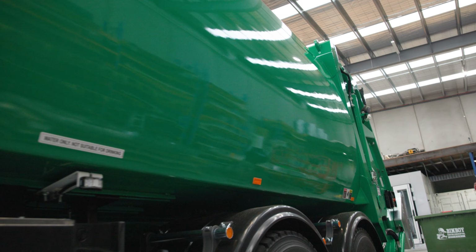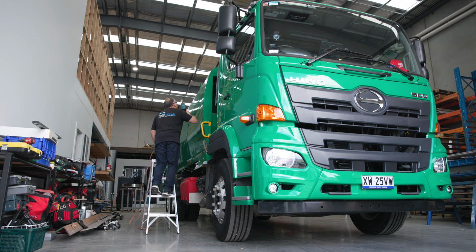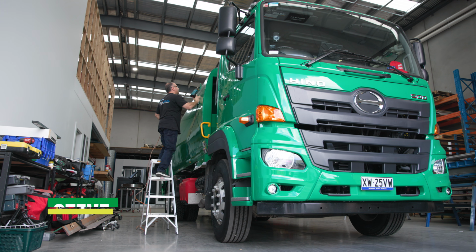It's here that a plain green vehicle is transformed into a working billboard, ready to represent, instantly recognisable as Bin Boy.